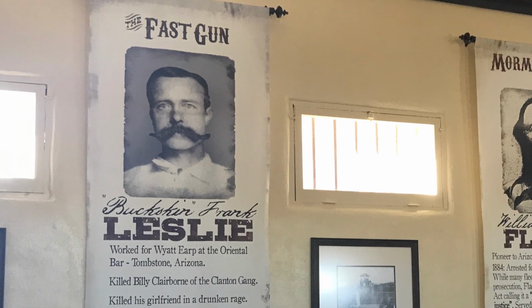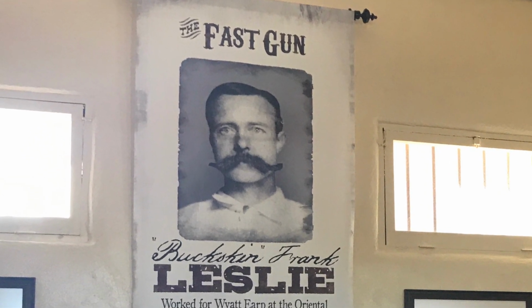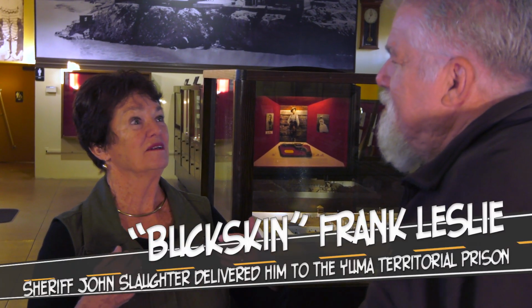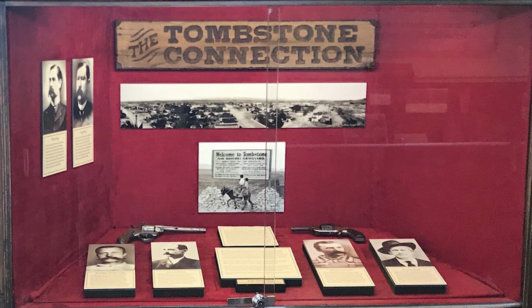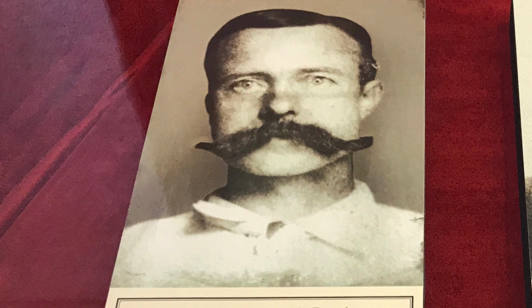Now there was one other one I think you wanted to show me, the fastest gun? The fastest gun. And this was Buckskin Frank Leslie. He got that moniker because he wore a buckskin vest with fringe, just like some you could buy today in a Western store. But he lived in that vest, and he was tall, he was handsome, and Wyatt Earp said he could give Doc Holliday, who really had the reputation, a run for his money. He actually was a bartender in the Oriental, owned by the Earps. Yes, he worked for the Earps.